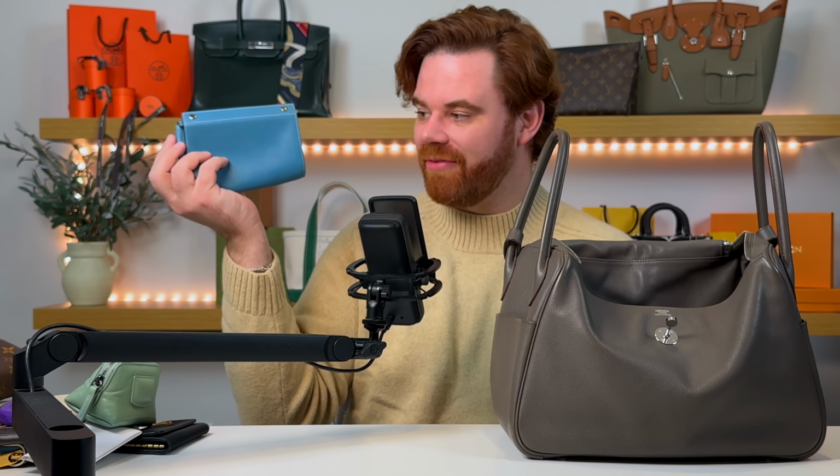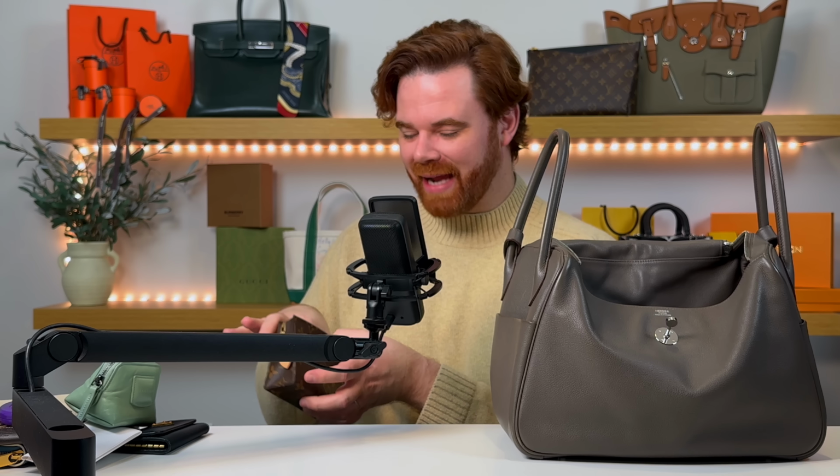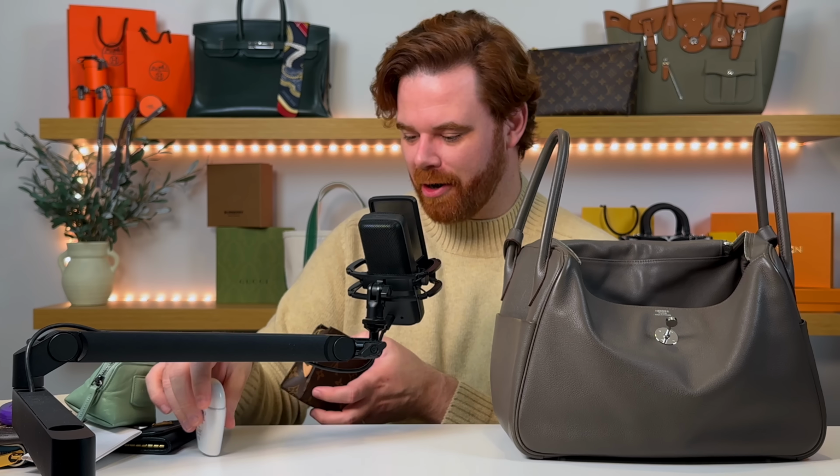So let's switch SLGs here. We're going to move from my Posh Toilette 15. This is the Hermes Caro pouch. This is in the Swift leather, color Blue Jean, with the palladium hardware. What is my next lesson? Well, that is probably going to tie into going to the beach with an Hermes.